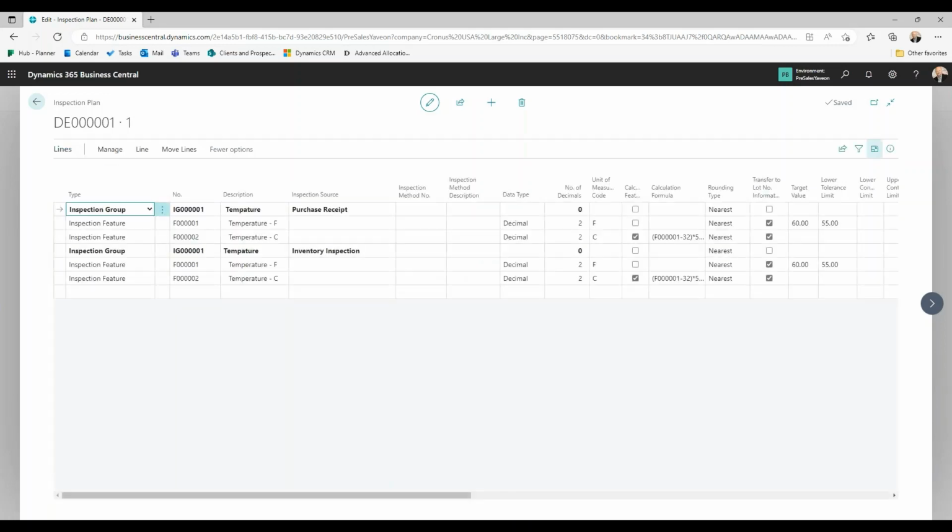Then down here at the inspection line items, what this allows me to determine is what sort of features I want to evaluate and when I want that evaluation to take place. At the header level, I said I want to test a particular item. Now, what am I going to test and when am I going to test that? The inspection group in this case determines what my inspection source is. So when in the process do I want this inspection to take place?